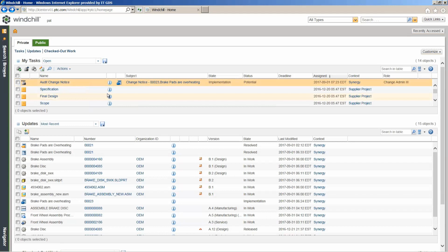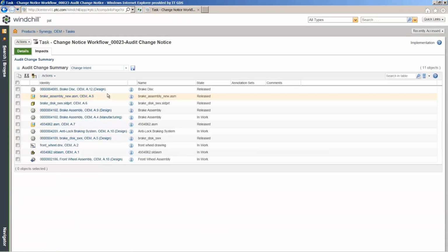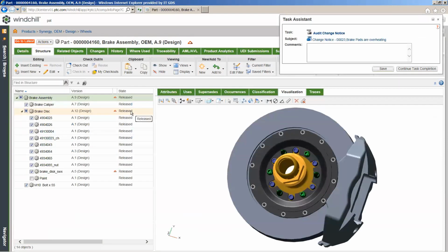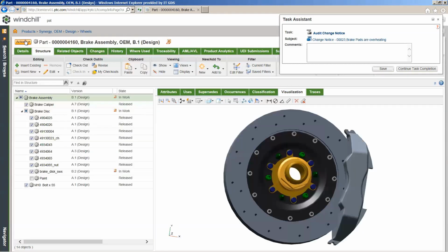So after that, we're going to go ahead and accept that change as Pat, the product manager, to actually do the full audit. And here we can see all of the underlying specific information that's been changed as a part of that specific process. And again, we open our task assistant just to make the steps to make this underlying change as easy as possible. So one thing you might have noticed when I first opened up this brake assembly in the A.3 version was there was this go to latest button to the left. And what that does is it makes it easy for me to navigate to whatever the latest working version of this specific object, in this case being B.1, that we have within our system.